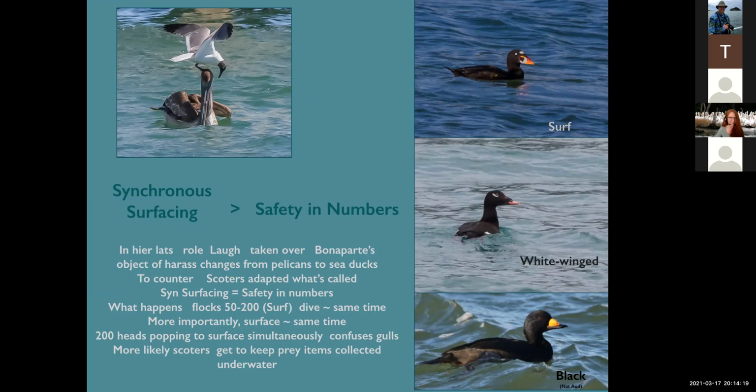To counter this, the Scoters, or sea ducks, adapted what's called synchronous surfacing, which is basically safety in numbers. So what happens? A flock of 50, 100, 200, usually surf Scoters, dive at about the same time. But more importantly, they surface at about the same time. So when 200 heads pop to the surface simultaneously, this tends to confuse the gulls, making it more likely that the Scoters get to keep the prey items that they collected underwater.